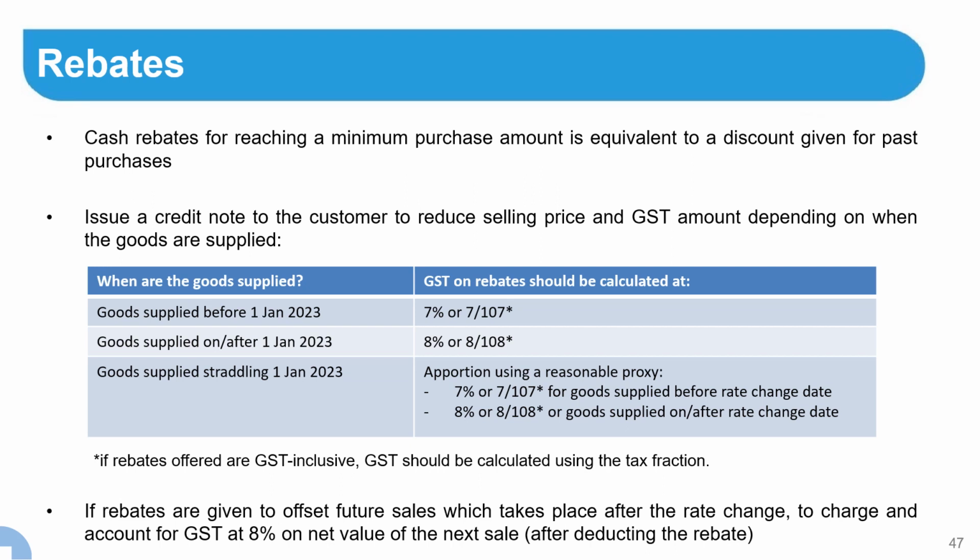If you are giving a rebate to offset future sales which takes place after the rate change, you should charge and account for GST at 8% on the net value of the next sales after deducting the rebate.